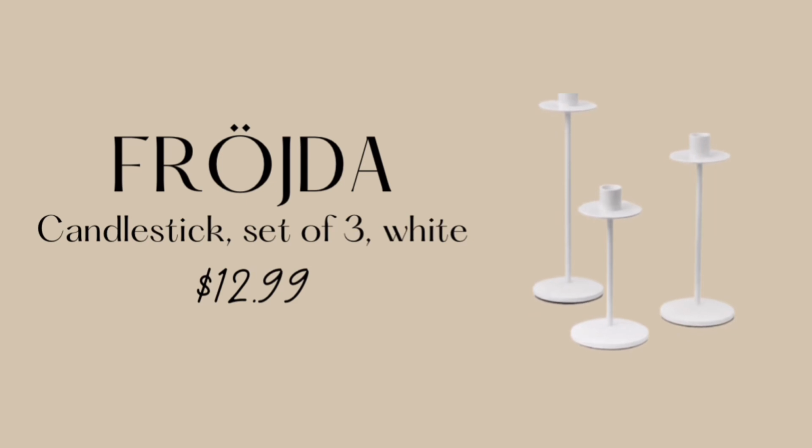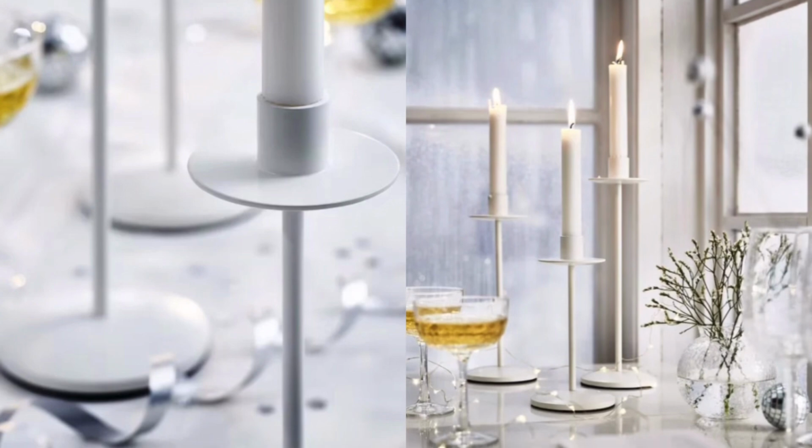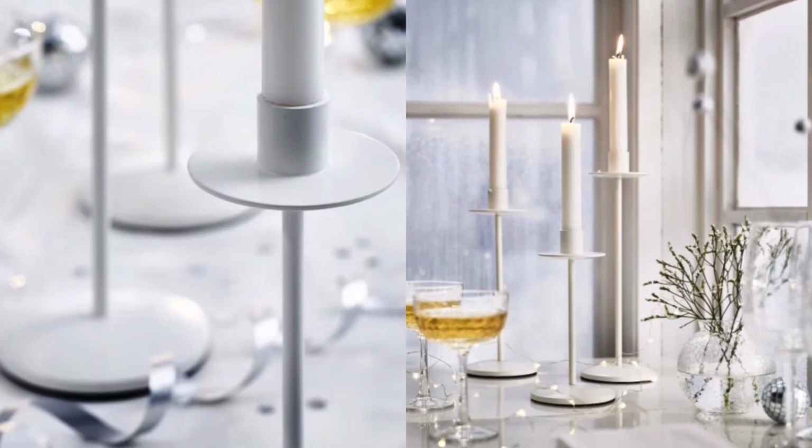Each candlestick is a different height, making them ideal for creating a dynamic, stylish display on your table or mantel. Their sleek white finish works for both festive occasions and everyday decor, bringing warmth and style into your home year-round.